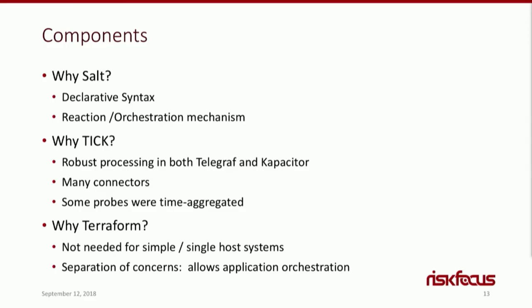We chose Tick because both Telegraph and Capacitor handled the robust monitoring needs and allowed many different connectors to a variety of applications installed. And some of the probes, as I mentioned, were time aggregated. And we used Terraform in conjunction with Salt because when we actually installed third-party applications, it became an easy delivery mechanism. And it allowed us to separate concerns of application deploy versus infrastructure deploy. And we were primarily focused on a very robust infrastructure deploy.